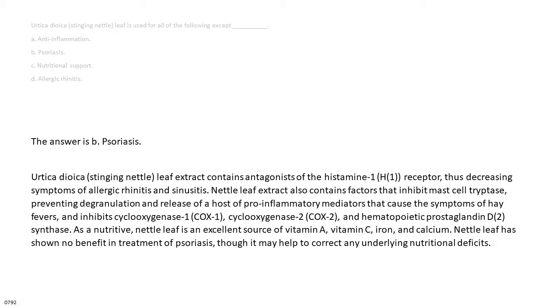Urtica dioica, stinging nettle, leaf extract contains antagonists of the histamine 1, H1, receptor, thus decreasing symptoms of allergic rhinitis and sinusitis. Nettle leaf extract also contains factors that inhibit mast cell tryptase, preventing degranulation and release of a host of pro-inflammatory mediators that cause the symptoms of hay fever, and inhibits cyclooxygenase 1, COX-1, cyclooxygenase 2, COX-2, and hematopoietic prostaglandin D2 synthase. As a nutritive, nettle leaf is an excellent source of vitamin A, vitamin C, iron, and calcium. Nettle leaf has shown no benefit in treatment of psoriasis, though it may help to correct any underlying nutritional deficits.